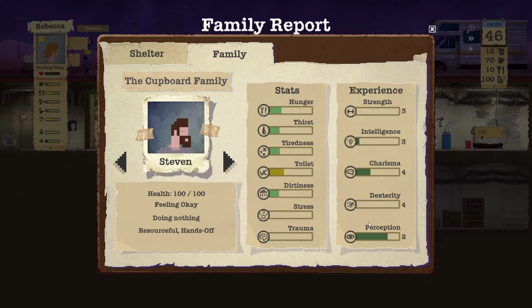Stephen is not brilliant, but he's resourceful, and I don't know what hands-off is. I don't know what that trait gives him. I'm not entirely sure, but he's okay. 3, 3, 4, 4, 2 for perception. Oh, Steve, you're actually not that good. Steve, you're not very good at all. And then you've got Rebecca of 2, 3, 6, 3, and 2. Yeah, I think I'd rather keep Steve.